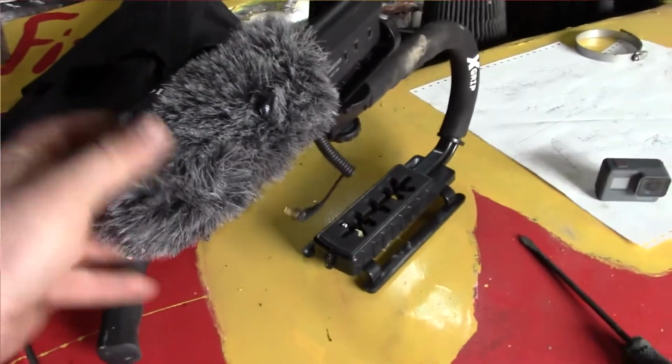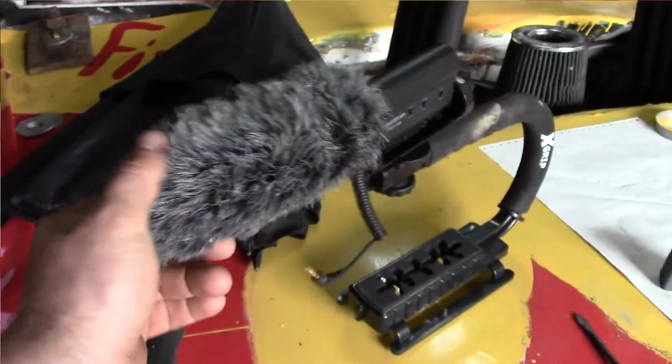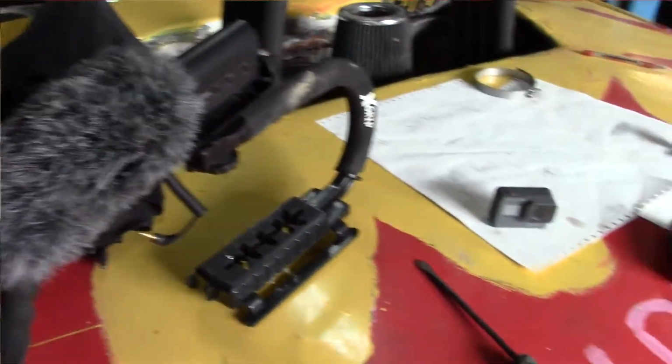Plus, worst comes to worst, it can be a toy for my dog. Right, Harley? I'm just joking. That's expensive. I don't want her to chew on it.